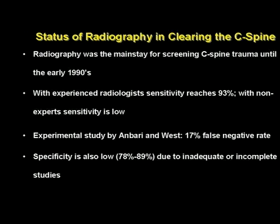This is an experimental study by Ambari and West, and I included it here because I knew Clark West very well. He collected a few residents from different levels and some faculty, so experts and non-experts, and they knew they were tested. So it's an artificial situation. Even in an artificial situation where you knew you were tested and your prior sensitivity is high, the false negative rate was 17%. The specificity also of the C-spine as detected in trauma on plain films is also low.